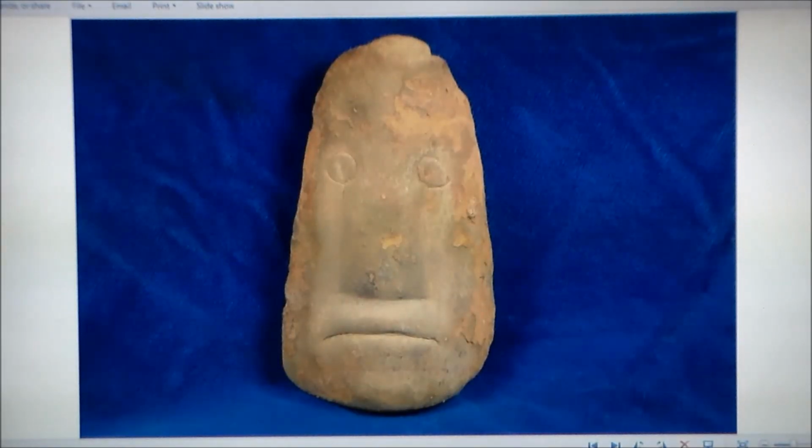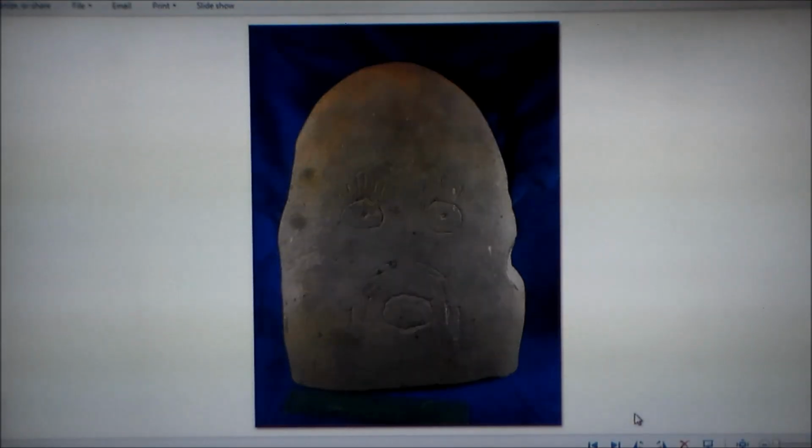I'm calling this section Faces and Heads, because there's a lot of stuff in here that's not really portraits. And this is our first piece here. I call it Big Nose. He appears to be carved out of local or Illinois sandstone. And this head here could be semi-statue because it does stand up. But he's about 8 inches high. Maybe a little less.